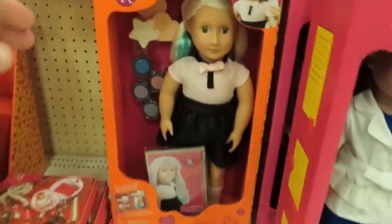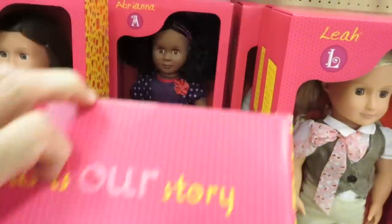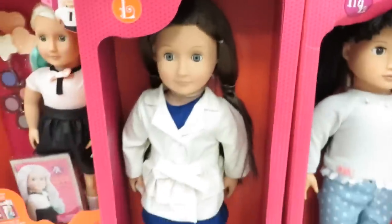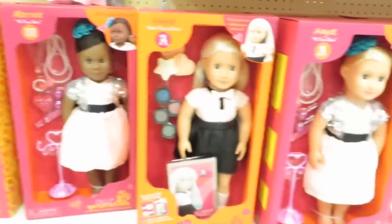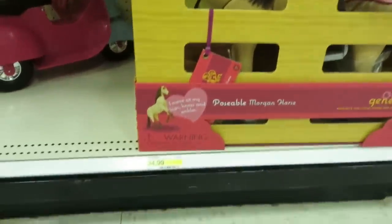And then here are some of the girls. Some of these are really pretty. I like Melee. Let's see, there's Abriana. Hope I'm saying these right. Lilia. There's Claire. Claire kind of looks like Julie. Same style. And there's a horse they can ride. And these prices are all pretty reasonable. It's like $35. They're low on stock on Minion stuff.